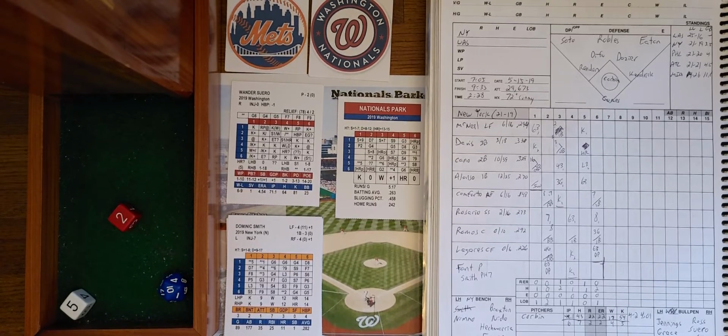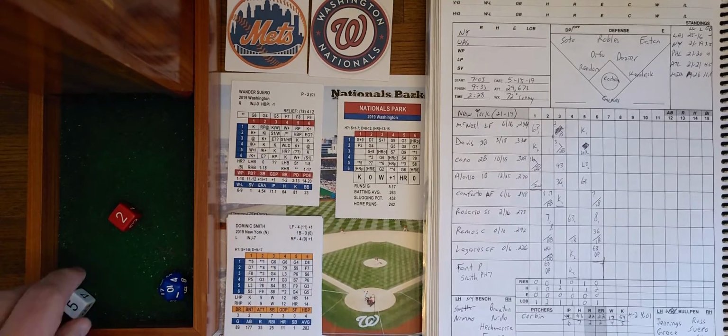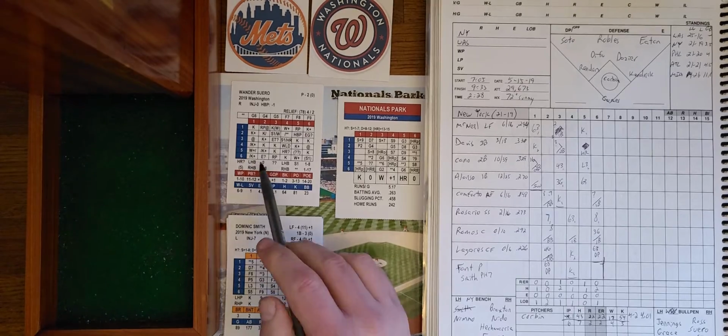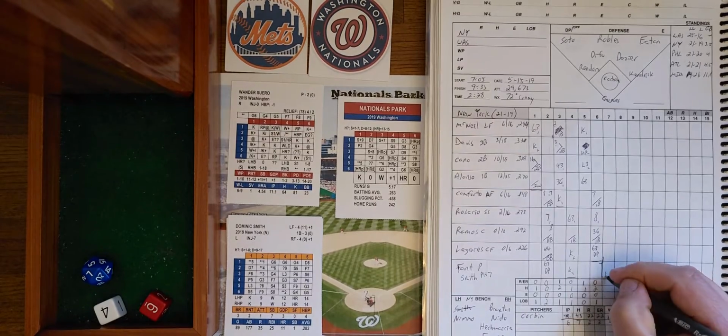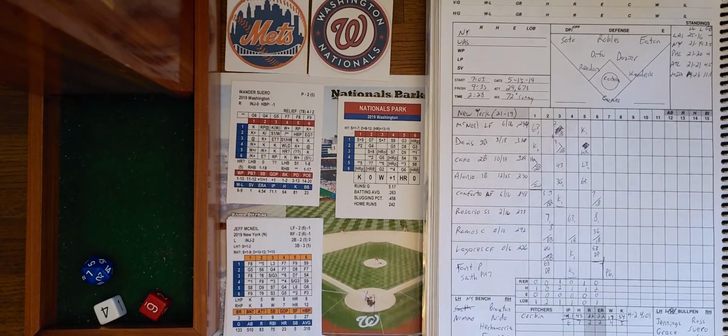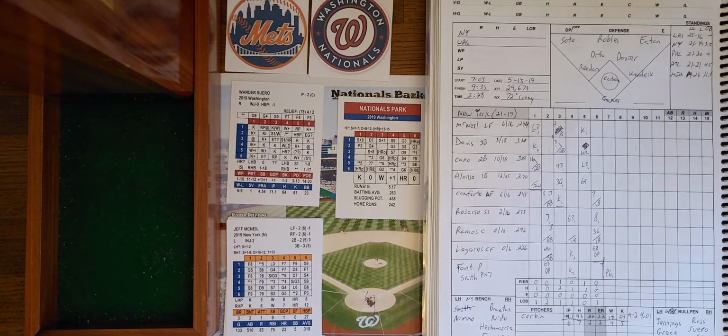Suero, 2.5. Against a righty, that would have been a strikeout plus, which is why we brought in the lefty to help with the chances. And by doing that, you get a blank and gives him a chance to bat. 6.4. He's going to pop it up short, so it didn't help, but at least he didn't strike out. So Smith fails in the pinch. 1 down for Jeff McNeil.